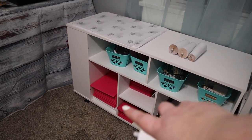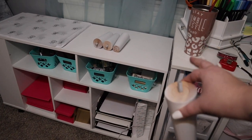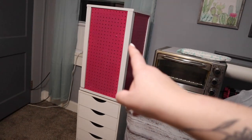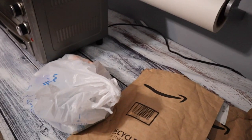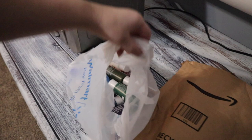So I'm going to take the wheels off and I'm just going to screw these little feet on, and then it should be about the same height as my desk. While I'm getting all these little tasks done, I'm going to be thinking about what I'm going to be putting on my pegboard and in my drawers, and I'll just pick up the stuff as I go. Okay, so I went to Walmart earlier and I just got a bunch of different paints.